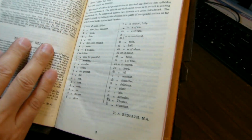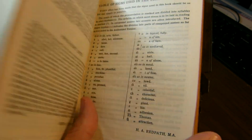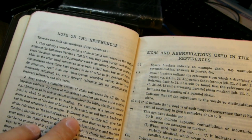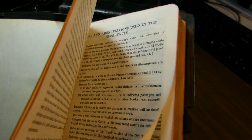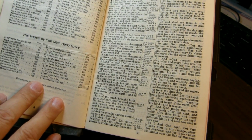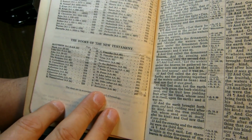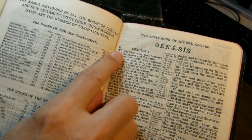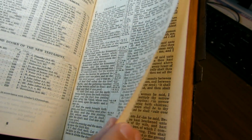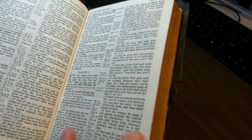Paper feels like it's about India paper. It has the prefatory note by Henry Redpath and Redpath's pronunciation symbols, notes on references, signs and abbreviations used in the references, then the book of Genesis. And the page looks very clean. Books of the Old Testament, books of the New Testament with estimated dates. Like the turquoise, it has the chapter number within a little bracket at the side. Genesis chapter 3 is the 3rd chapter in the Bible.